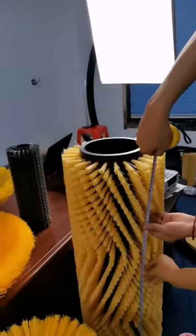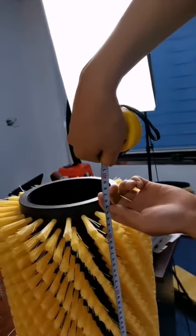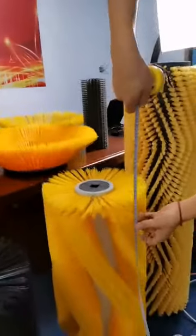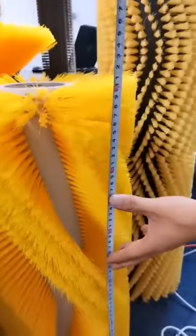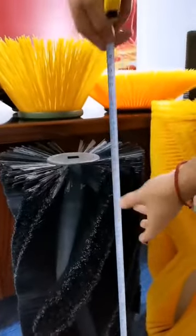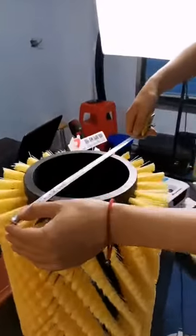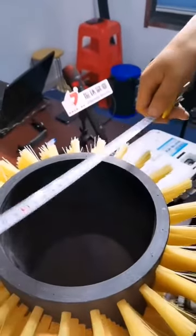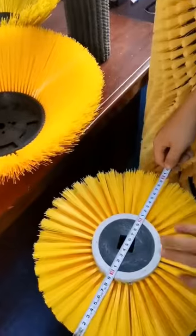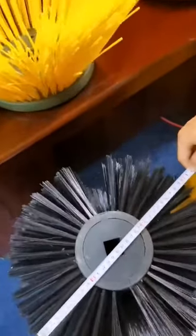Let's show this detail. The length for this product is 114 millimeter. This one is 80 millimeter, and this one is 70 millimeter. The outer diameter for these brushes is about 300 millimeter, or 30 centimeter. Usually we call them by millimeter, right? Similar to this one, also 300 millimeter. The size can also be customized if you need.